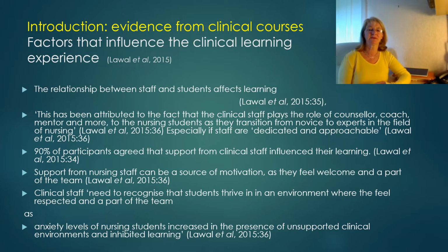The first of these is a paper by Lowe, in 2015, so it's fairly recent. While this is directed at nursing students, I think that some of the points that they raise are really pertinent to what we're looking at today. They mentioned that the relationship that staff and students have really affects their learning. It's been attributed to the fact that clinical staff play a role not only as a teacher, but also as a counsellor, a coach, a mentor, and so very much more. And that they're involved in the transition of the students from being a novice into a student who's capable and competent to carry out the skills that we want them to do.